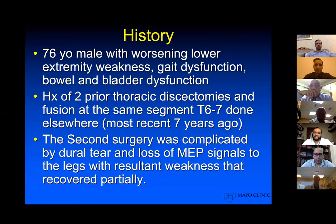The first one was done almost 10 years prior to seeing me and was a non-instrumented thoracic discectomy. The second one was a revision in which they performed a fusion, but during that second surgery, they actually had to abort the operation because they lost motor evoked potentials.